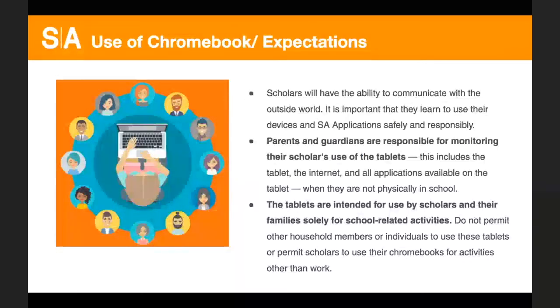Each of your scholars has received a Chromebook, and with that comes some pretty big responsibilities. In an email that you received that gives you your scholar's login, you received a link to the school policy around technology and social media usage. So you should review that in pretty lengthy detail, but I'm going to go through some of the bigger highlights of that, and then you can reach out to your teacher with any additional questions that you may have.